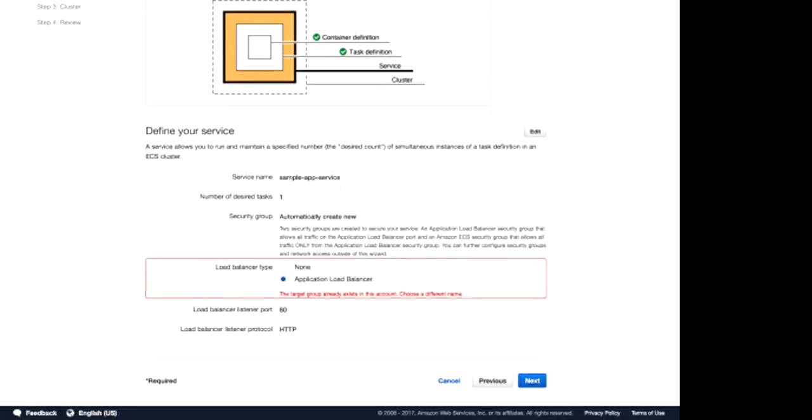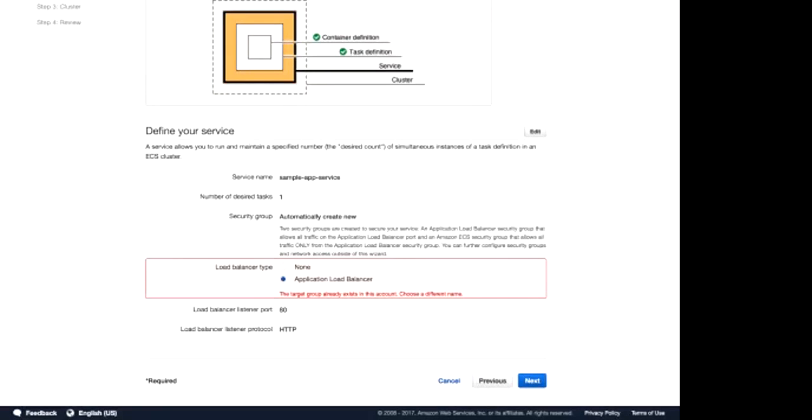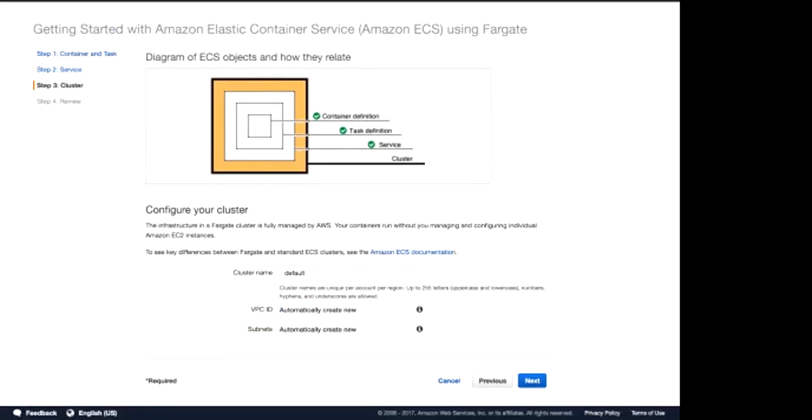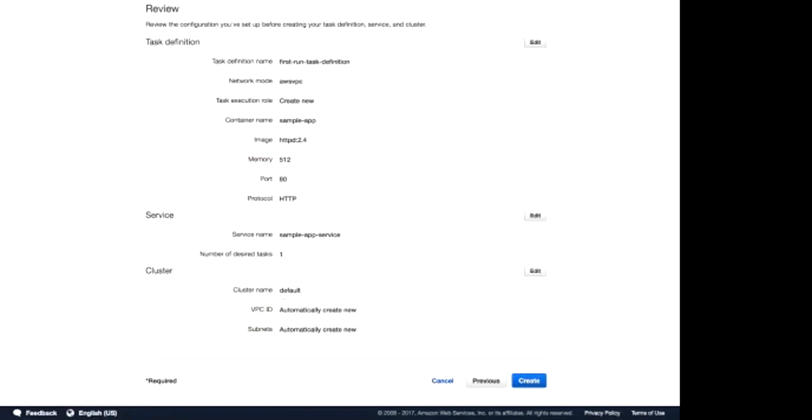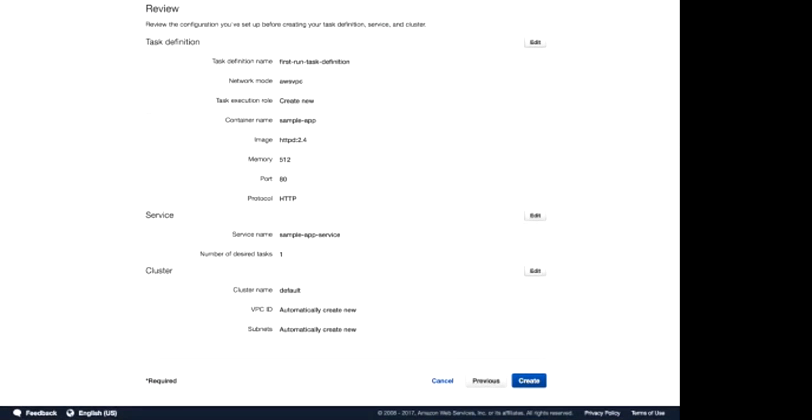Okay, application, the load balancer already exists because I've already started one. So let me just change that. Okay, let's do it like this, and then just give it a name. Now, once I just press next, it'll give me the ability to review all of what I've created. And once I press create, all the logic, so the cluster, the compute, the networking, the security, all of that will be created automatically for me.